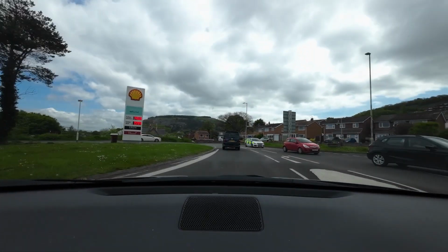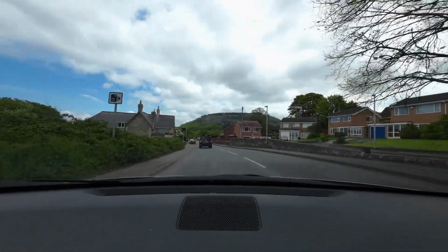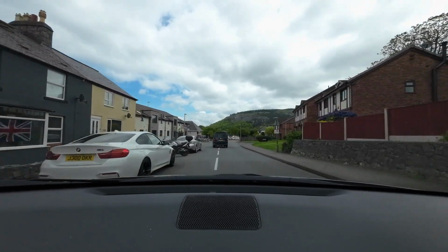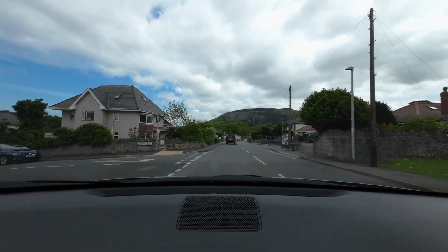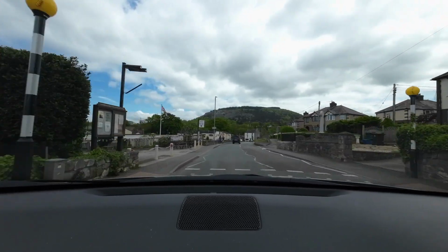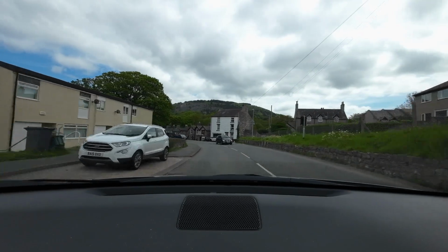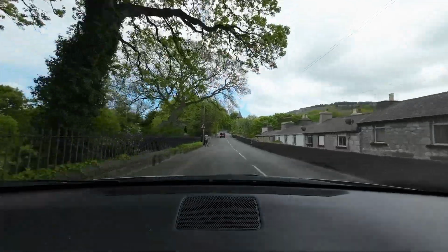That's a nice Ferrari. So we're into Llandulus now, and I'm heading for that mountain up in front of me. That's where the cave system is located. So if you're staying in one of the caravan parks in Llandulus, it's not too far to walk to access these caves. There's the Valentine pub in Llandulus. It's the only pub left.